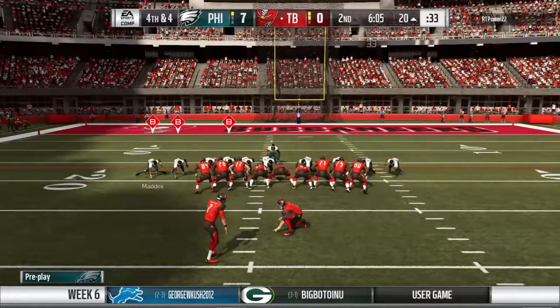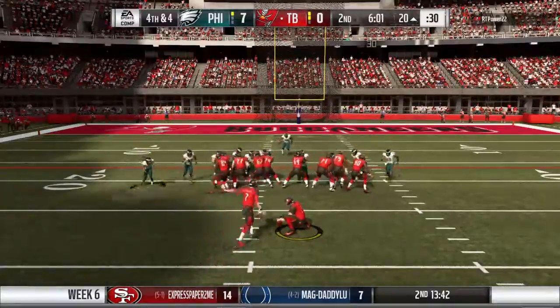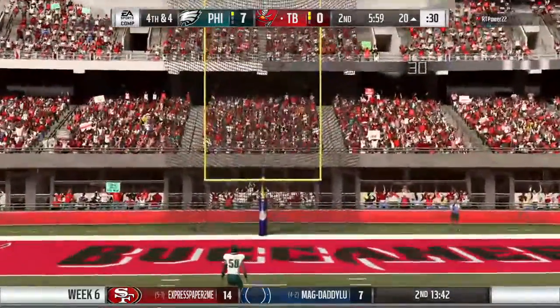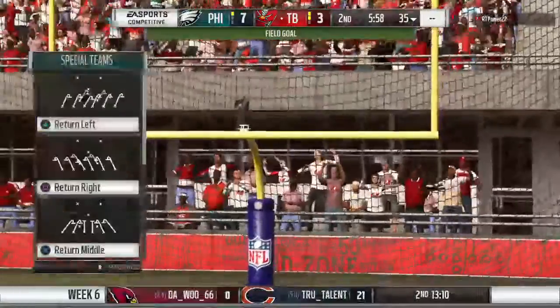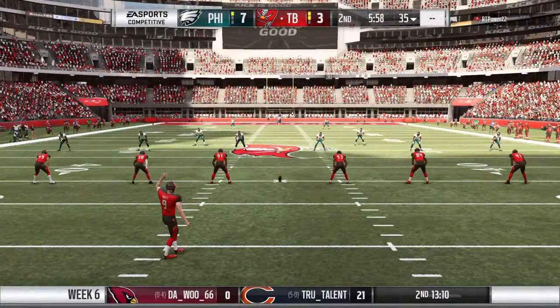It's a tough one right there. He ran right into the teeth of the blitz as the linebacker was freed up in order to stuff that one for a loss. I think quarterbacks got to see that. Got to find a way to audible into something a little more advantageous. So 3 drives now for this offense, and that field goal gives them their first 3 points.